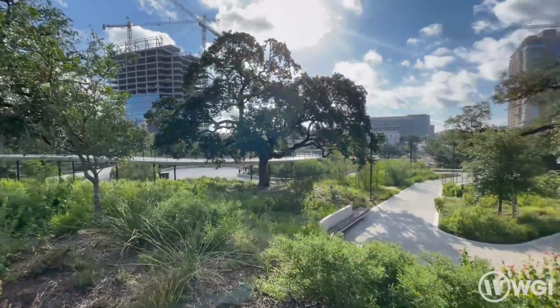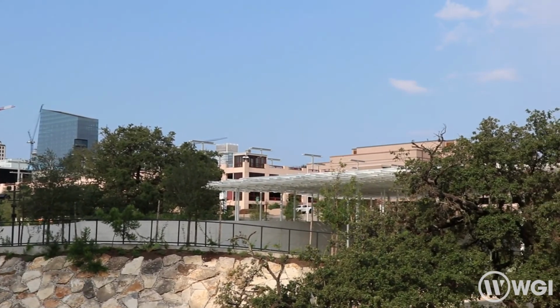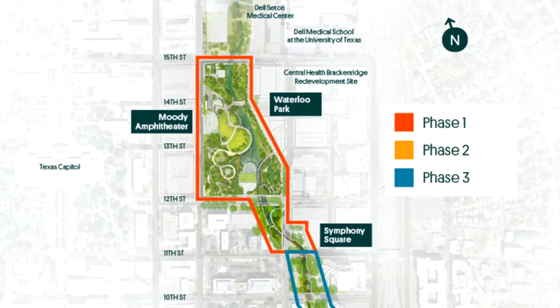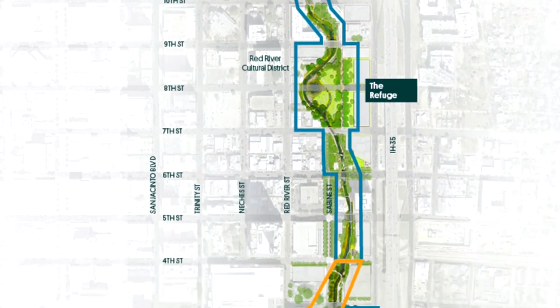So we're at Waterloo Park today. This just opened a couple of weeks ago. It's been a project that's been 6 or 7 years in the making, and the park has really turned out beautifully. It's been a lot of hard work for a lot of folks, but the end product is spectacular. Waterloo Park is the first park in the chain of Waller Creek that has opened.